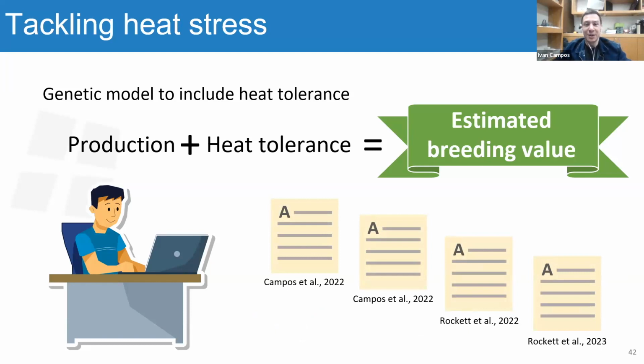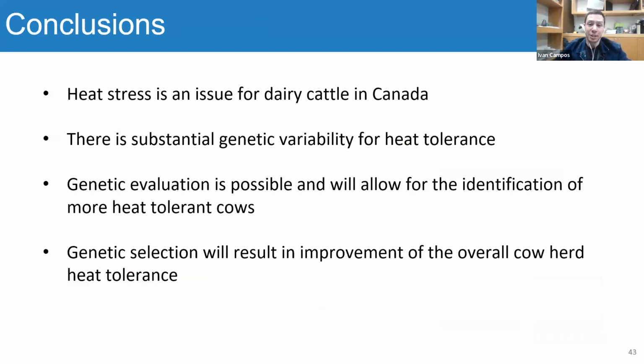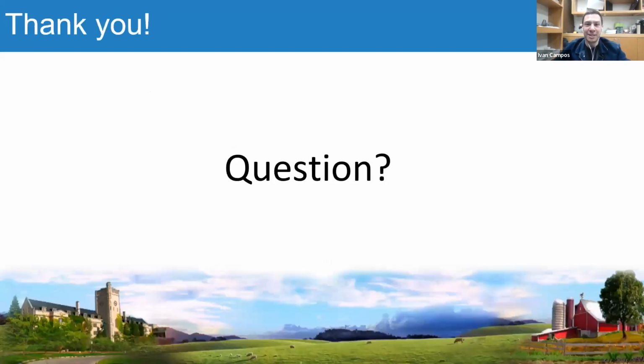And next, please. So as a conclusion of this presentation, heat stress, we are aware, is a problem here in Canada. It affects the dairy industry, and through genetics, among other potential solutions or ways to tackle this challenge, we can improve the thermal tolerance of our animals, our cows. And that's what we've been doing in our research here at the University of Guelph. So thank you very much. The next slide is the questions, which I'll be happy to take after the next presentation.